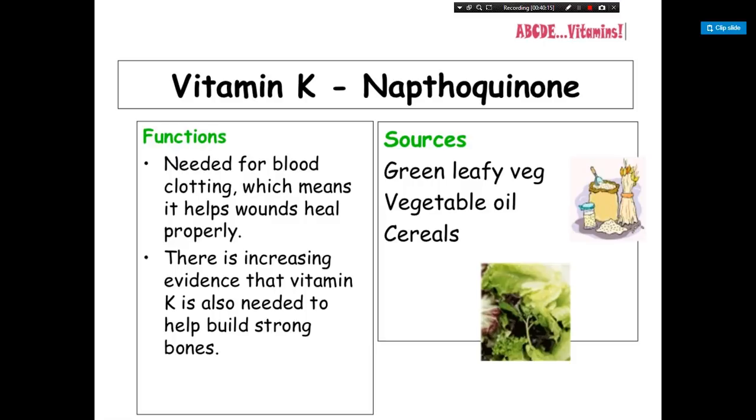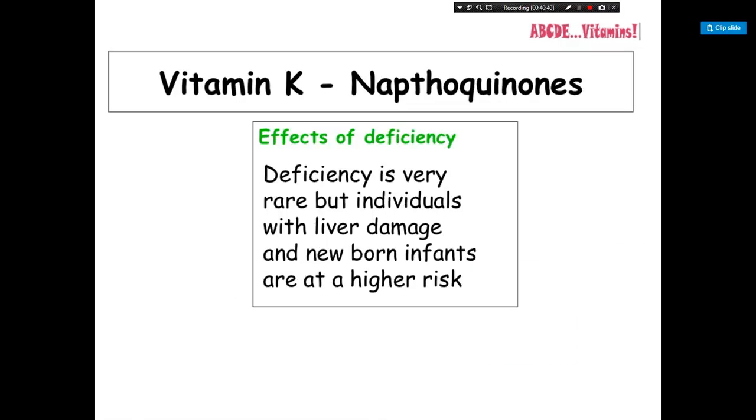And vitamin K. Its function is needed for blood clotting, which means it helps wounds heal properly. There is increasing evidence that vitamin K is also needed to build strong bones. Sources are green leafy vegetables, oil, and cereals. Deficiencies are very rare, but individuals with liver damage and newborn infants are at high risk.